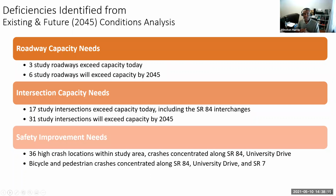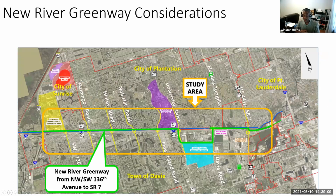Just continuing with the deficiencies in terms of roadway. We had 8 roadway segments we looked at, and at least 3 of them today are failing significantly. Our horizon year, the design year that we're looking out into the future, is 2045. By that year, almost all will be failing. 6 of them will be really at what we call failing conditions. In terms of intersections, within our study area, we were looking at about 1 mile north and 1 mile south of the corridor, about 40 intersections, and at least 17 of them, almost half, are failing today. By 2045, of course, if nothing is done, 30 plus of them will be in a very bad condition and failing. In terms of safety, again, a lot of locations, 36 locations we could identify with high crash history. So certainly safety is something we want to improve along the corridor. And bicycle and pedestrian crashes were significantly among those.